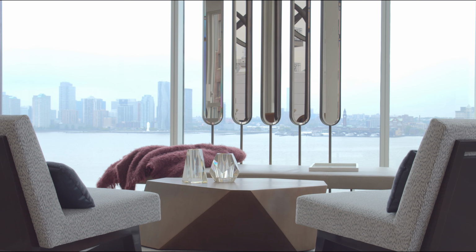The views after a while can also become a little bit of a one-liner. So it's interesting to start playing with foreground and background. It's interesting to start interrupting that view, right? We're never taking away from it. The view is spectacular. We're not building a wall in front of the view.